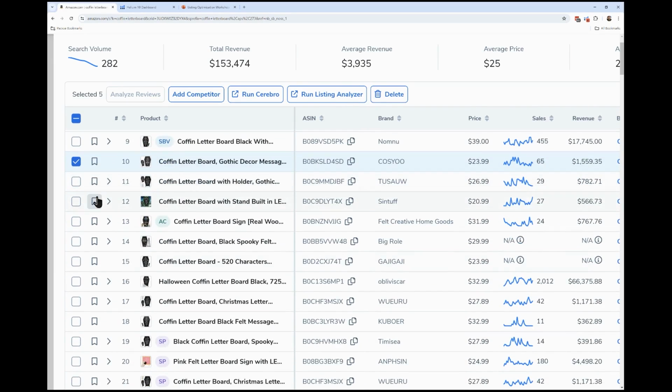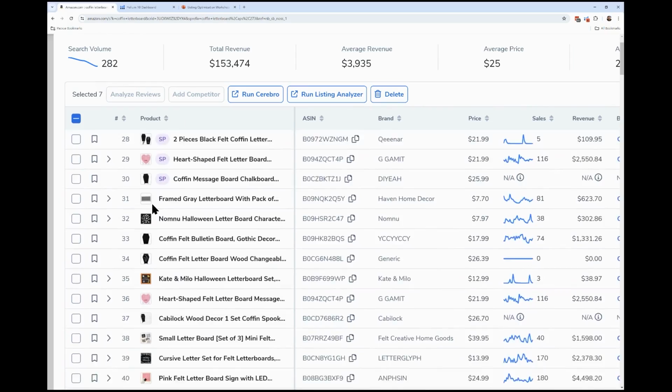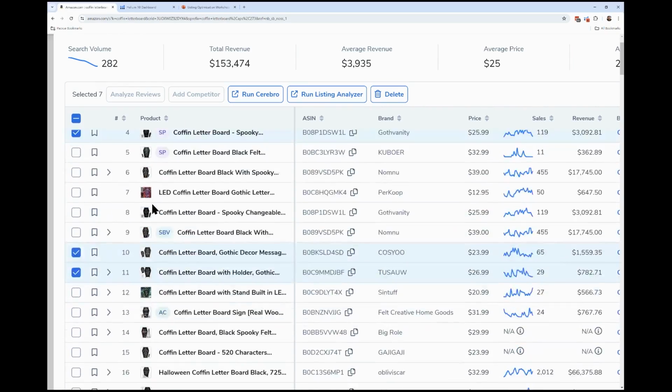Here's another one that's selling 29 units a month. All right, this is good. Let's go ahead and roll with this. All right, so we're going to hit Run Cerebro. What am I doing? What did I just do? Why is this an important step?